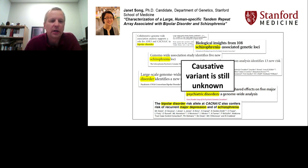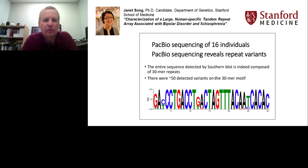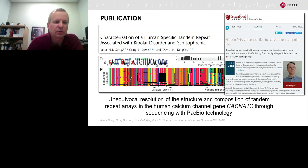So if you want to know more detail, they found a region in the intron of the calcium channel that was highly variable. Using PacBio sequencing of initially 16 individuals, they identified that there was this region that was very variable and had a repeat variant. By Southern blots, this was initially identified and then resolved at the sequence level with PacBio sequencing. And there were about 50 detected variants on the 30-member TEEF. So this is shown here in the publication that came out since then.